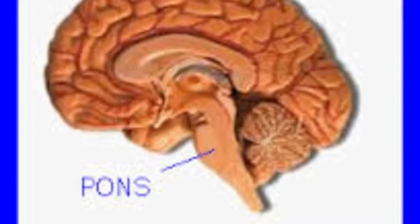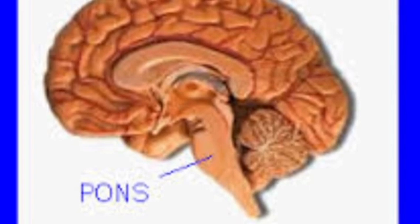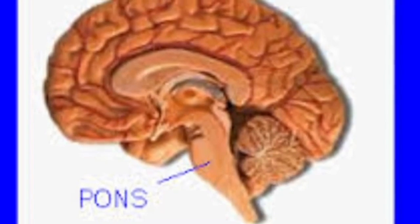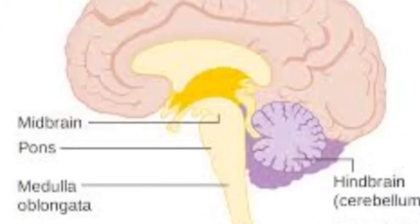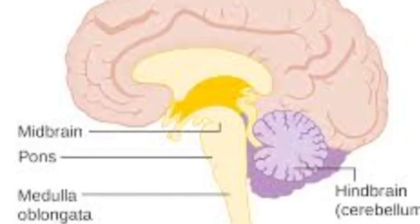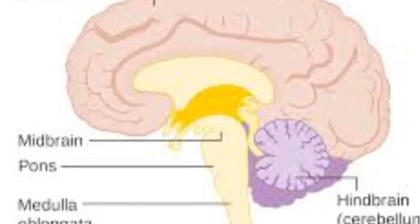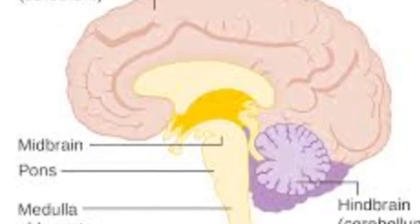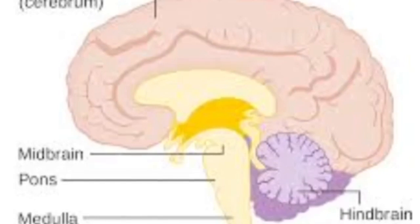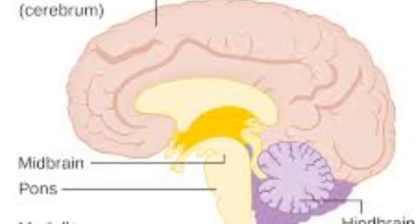The pons is a portion of the brainstem located above the medulla oblongata and below the midbrain. Although it is small, at approximately 2.5 centimeters long, it serves several important functions. It is a bridge between various parts of the nervous system, including the cerebellum and the cerebrum, which are both parts of the brain. There are many important nerves that originate in the pons. The trigeminal nerve is responsible for feeling in the face. It also controls the muscles that are responsible for biting, chewing, and swallowing.